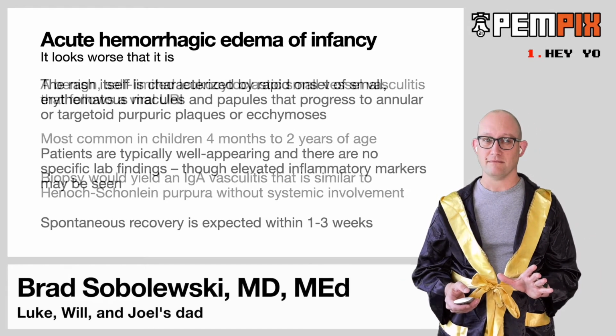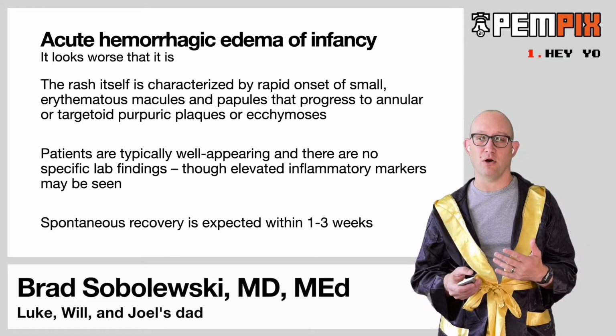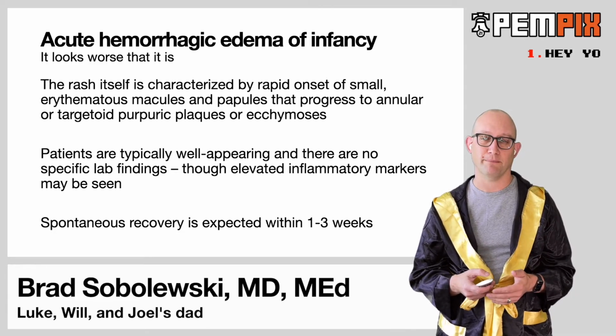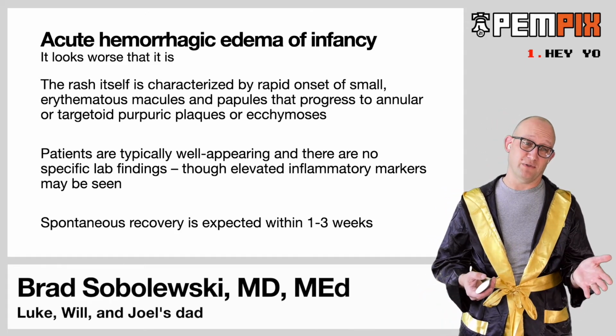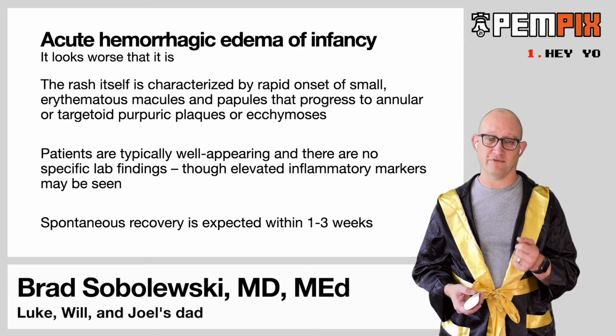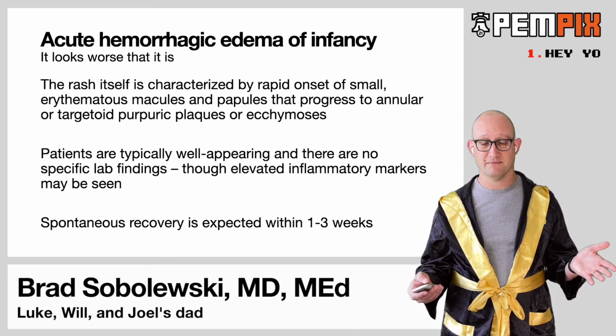The rash itself is characterized by rapid onset of small erythematous macules and papules that progress to annular targetoid purpuric plaques or even broad ecchymoses. Patients are generally well appearing, and though there's no specific lab findings, you can see elevated inflammatory markers. Spontaneous recovery is expected in 1 to 3 weeks.